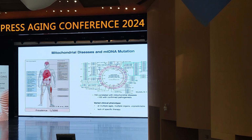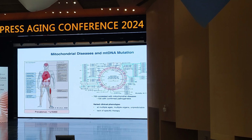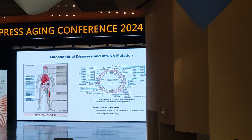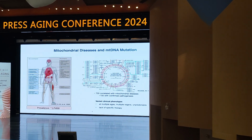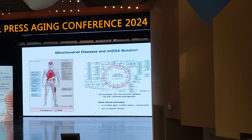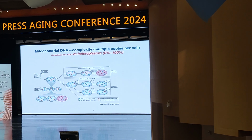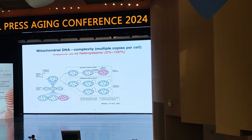Those mitochondrial diseases are very complicated in that they have varied clinical phenotypes. They can occur at multiple ages, affecting multiple organs, and sometimes are unpredictable. The in vivo pathogenesis is very complicated, so till now there is a lack of specific therapy. So why is this class of disease so complicated? It's mainly due to the multiple-copy nature of the mitochondrial DNA within one individual cell.